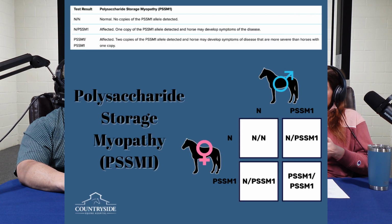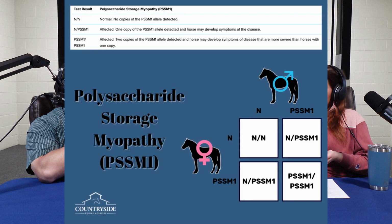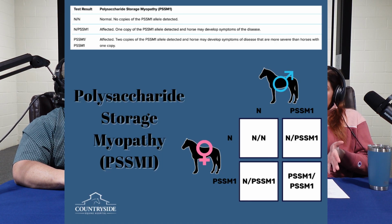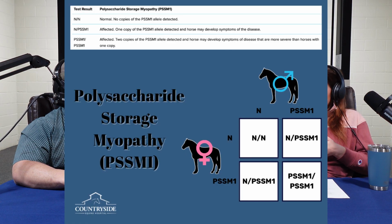So this is another autosomal dominant, which means you just need to have one copy of this gene in order to show the signs of PSSM. Again, if the individual is heterozygous, meaning they only have one copy of the gene and then one copy of the recessive gene, their symptoms may be less severe than the ones that are homozygous for this, but they're still going to be showing this. Correct. And basically the mutation in this GYS1 gene affects the way that the cells are storing glycogen, which is the energy that these cells use.